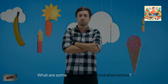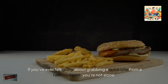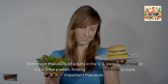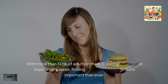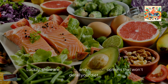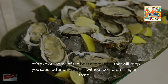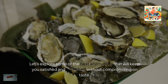What are some nutritious fast food alternatives? If you've ever felt guilty about grabbing a quick bite from a fast food joint, you're not alone. With more than 50% of adults in the US eating fast food at least once a week, finding healthier choices is more important than ever. Luckily, there are delicious and nutritious options that won't derail your diet. Let's explore some of the best alternatives that will keep you satisfied and nourished without compromising on taste.